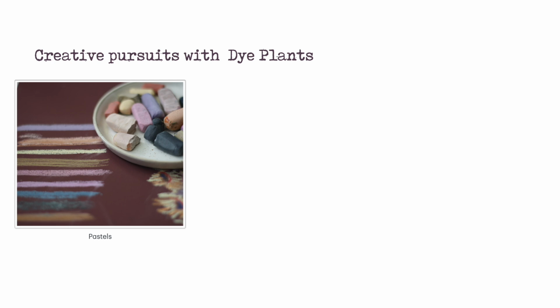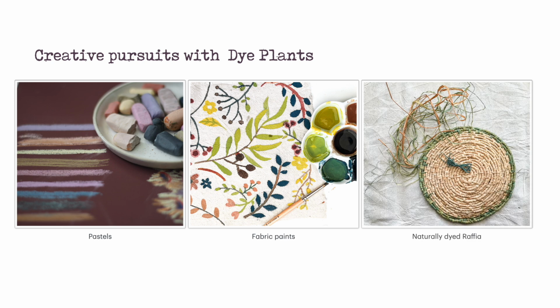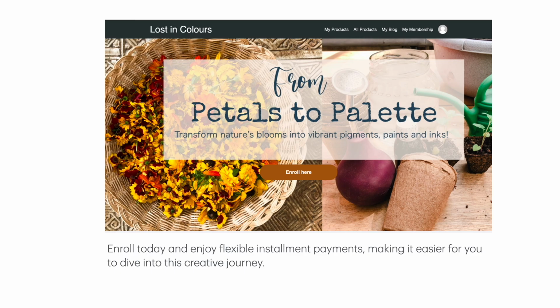So there are lots of things you can do with dye plants, and since you all are familiar with it, I'm sure you are already doing certain things. So I created pastels last year. I've also used dye plants, the color obtained from them, as fabric paints. It works beautifully. And then I naturally dyed raffia with the fresh leaf dyeing method using indigo leaves, and it was beautiful. I didn't have to use any mordants. So there are lots of things you can do.